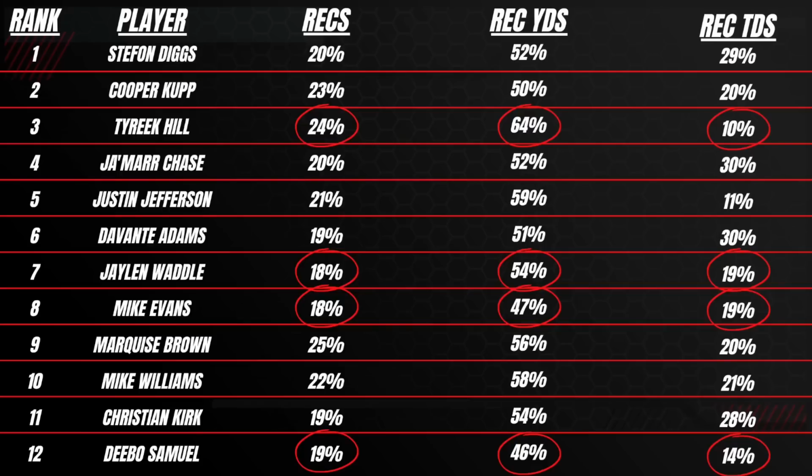So what this tells me is that because these guys are so far separated, they're very reliant on big plays right now, which isn't necessarily always a bad thing. But when you pair that up with the receiving touchdowns, 10% is the lowest on this page, from Tyreek Hill. 14% is Justin Jefferson at 11%, but 14% from Deebo Samuel, and then you've got a 19 and a 19%. What this tells me is that, yes, these guys are bringing about a lot of plays and a lot of yards and a lot of fantasy points on big plays, but they haven't necessarily started scoring yet.